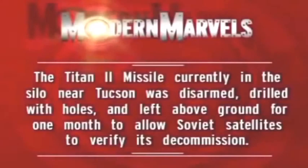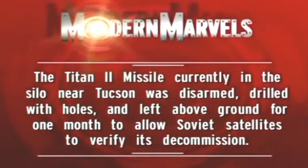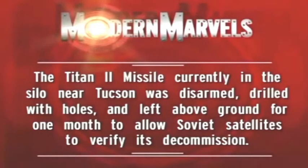Next, smart bombs wreak havoc in Iraq, while the underground bunker meets its high-tech end. The Titan II missile currently in the silo near Tucson was disarmed, drilled with holes, and left above ground for 1 month to allow Soviet satellites to verify its decommission. Bunkers will return on Modern Marvels.